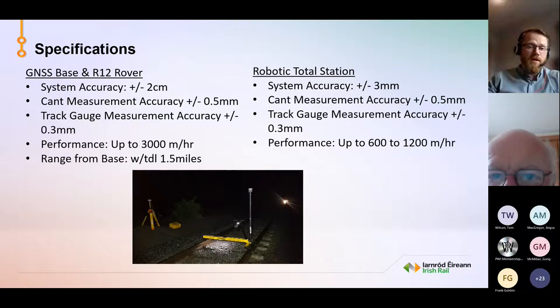Then the robotic total station, which we're using more and more of. The system accuracy is obviously a lot better because of it. It's a total station, so plus or minus 3 mil. Cant measurement accuracy then is plus or minus 5 millimeters. Cant gauge measurement accuracy, plus or minus 3 millimeters. And the performance is up to 600 to 1200 meters per hour. And again, it depends on the conditions and who's doing the survey.